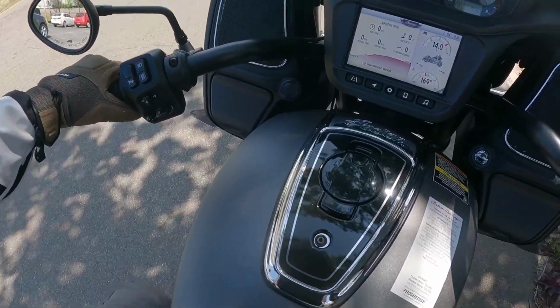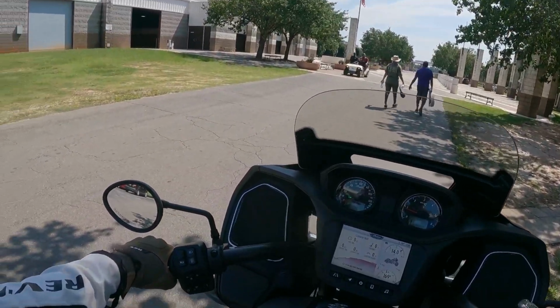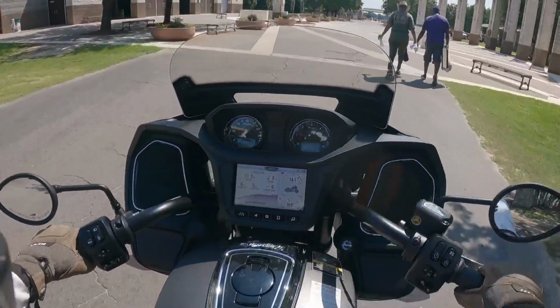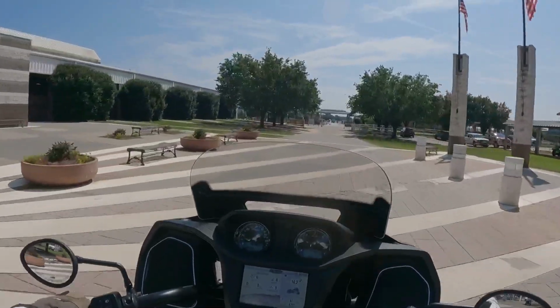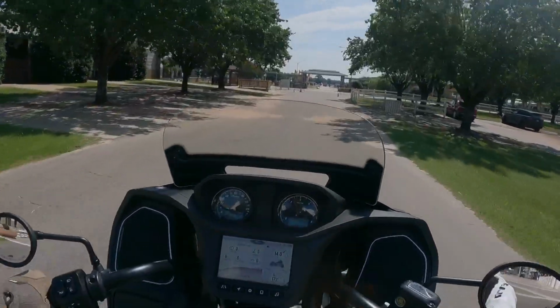So the Challenger is going to be a direct competition to the Road Glide. It's going to have more horsepower and a bigger engine than the Road Glide. The Challenger produces 122 horsepower and 126 foot-pound of torque, compared to the Road Glide's 108 foot-pound of torque.